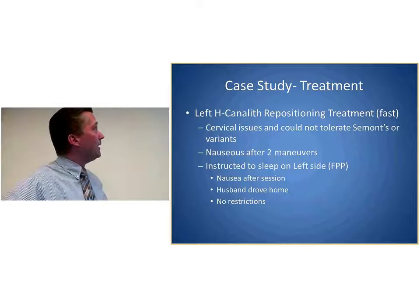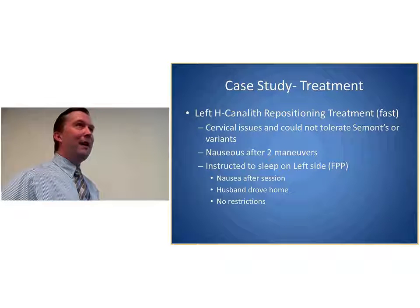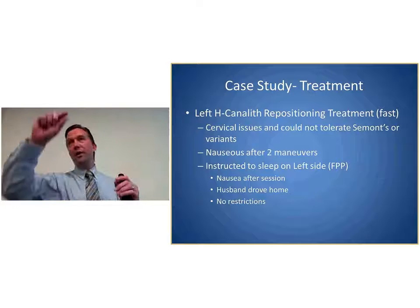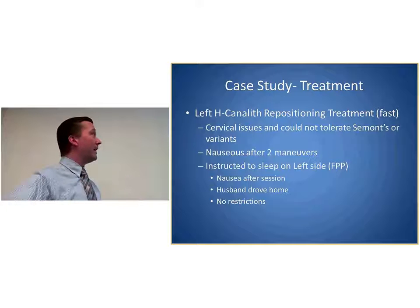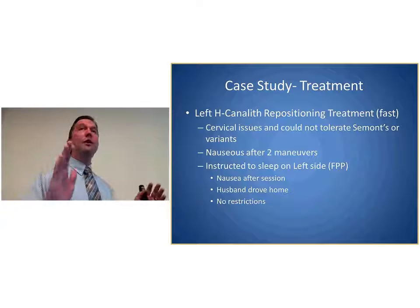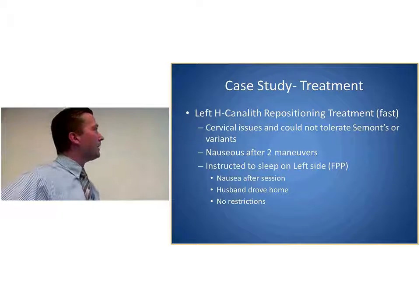Well, what I did was that I modified the horizontal canal positioning treatment, basically the barbecue roll, except I did it really fast. I did it fast so I could try to free some of that debris. So instead of doing it nice and slow where the debris is free floating, I did it fast, almost kind of a hybrid way to kind of get the debris moving. She could not tolerate Semont's or any of the variants. And instead of just turning her head, I had her roll her whole body very fast so we could protect her cervical spine. So I did it twice on her, and she was very nauseous after two maneuvers.